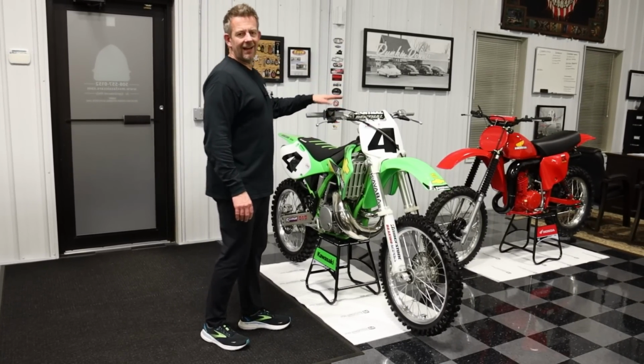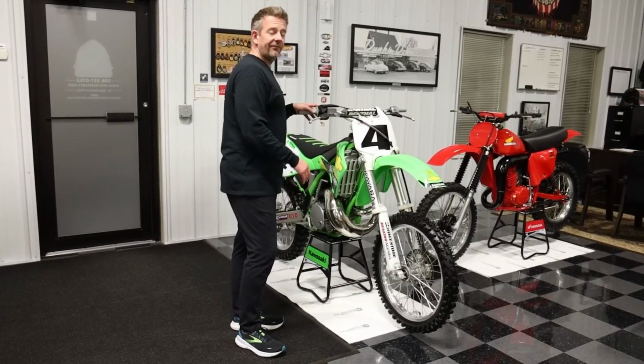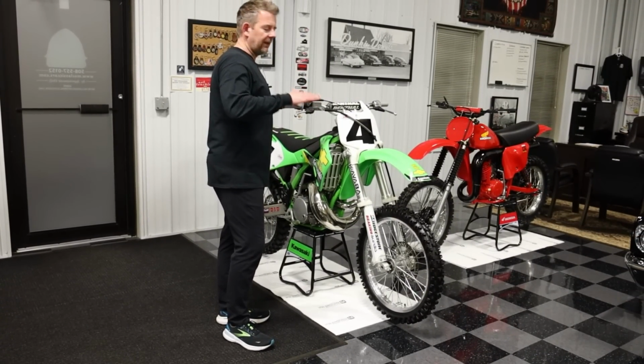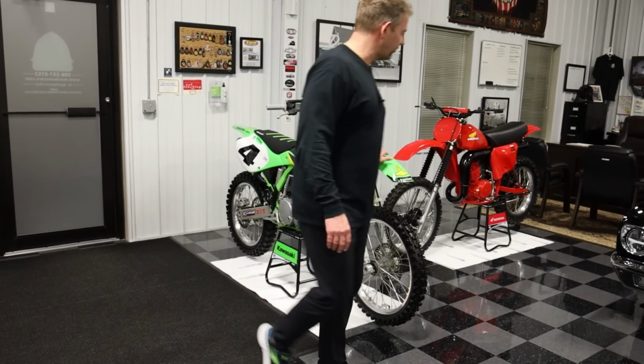This is going to be selling on Sunday. Definitely a really cool deal. This will be the last vehicle selling in the collection, so make sure to check this out.